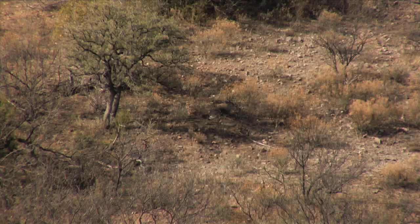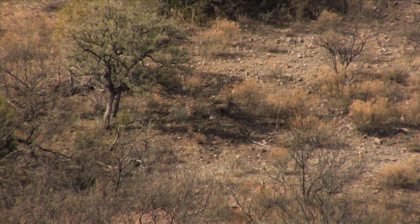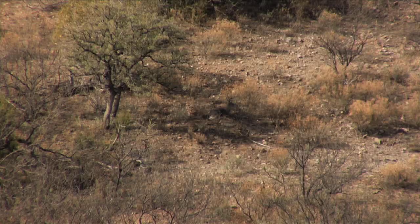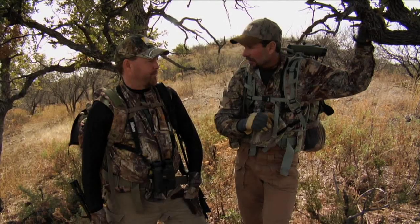So that's when we started trying to figure out how in the world we were going to get into shooting range of that deer. He's approachable, and I think he's shootable. We're at 358 right now. Got a quartering wind, about 10 to 12 mile an hour. You sneak off this hill just right, and I think we can get you to 300.